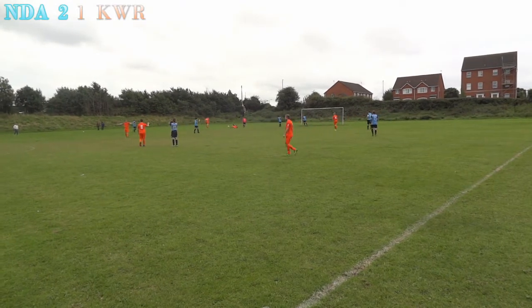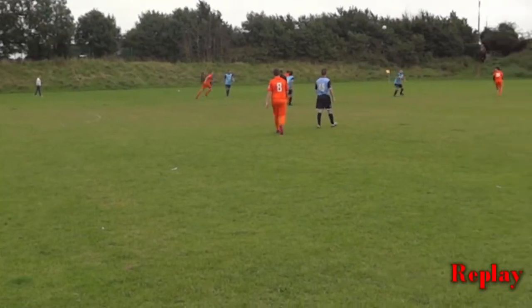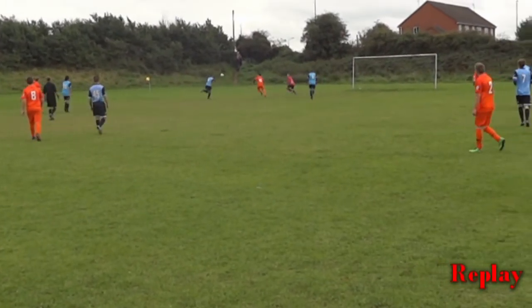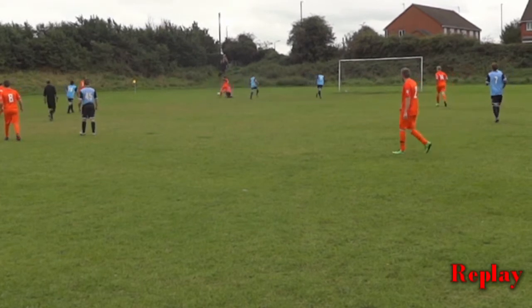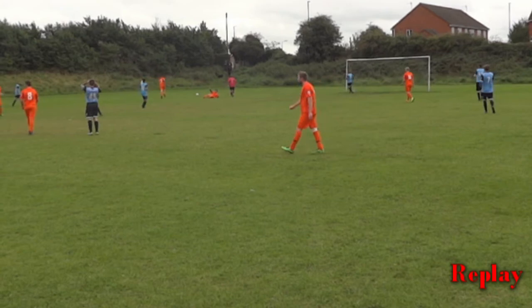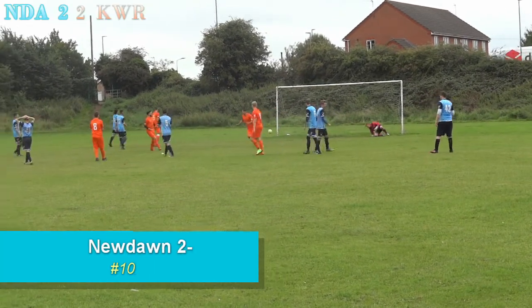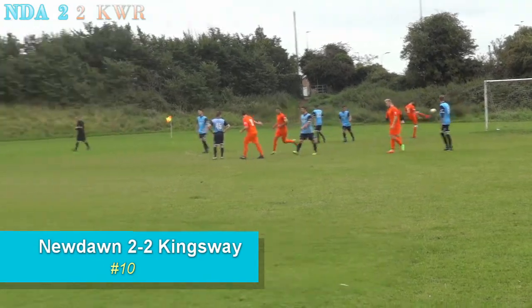And Harrison looks to have taken the man clean out. And Kingsway have a penalty. It looks like Harrison goes to come out and then hesitates while the ball bounces. And that split second hesitation allows the man to beat him to the ball. It's a definite penalty. It's the captain who steps up. Sends Harrison the wrong way. Kingsway back on level terms again. 2-2.